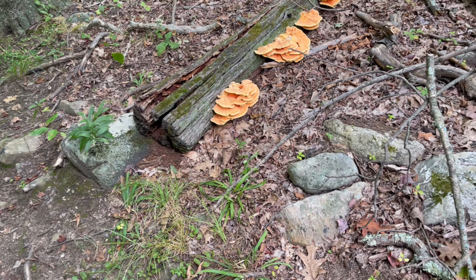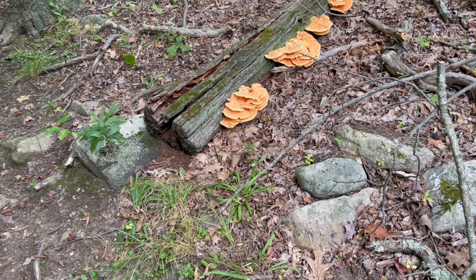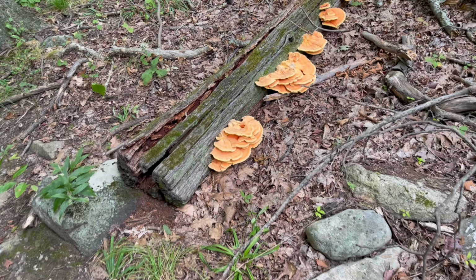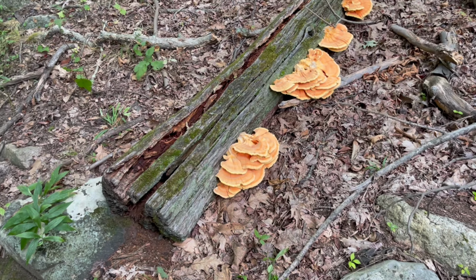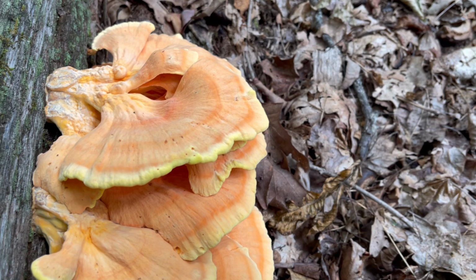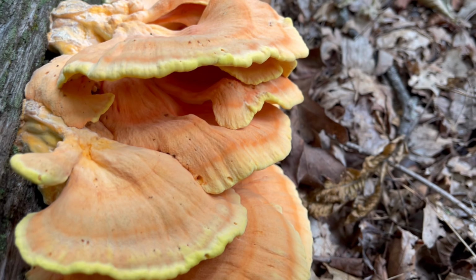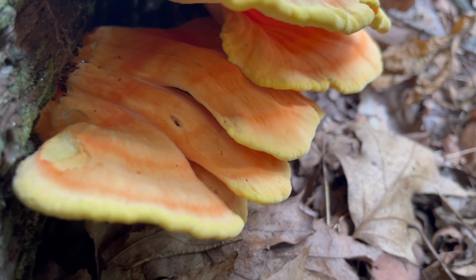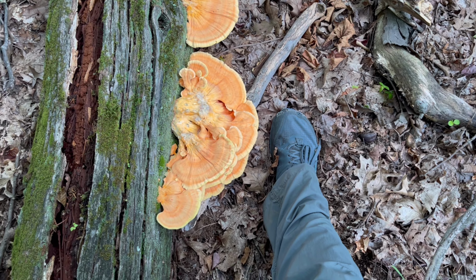Well, those are bright and cheery. I think that's chicken of the woods. Let's see if we can find a better look at it. But look how many there are. I mean, if you can eat those and fry those up, there's a ton. I do want to put a little reference to how big those are. They're huge.